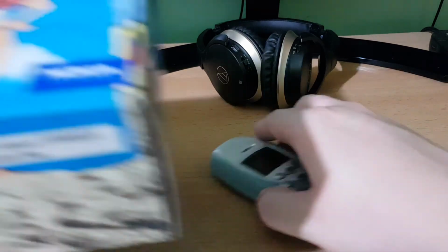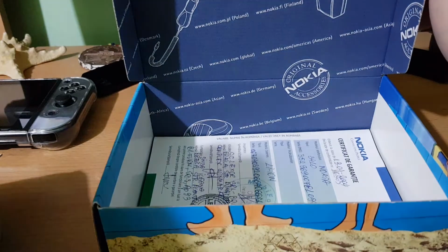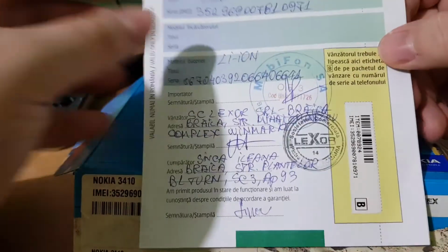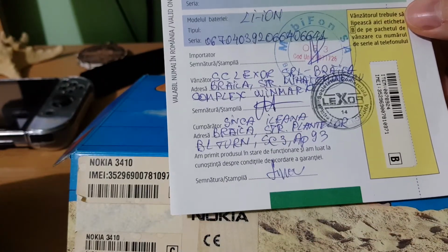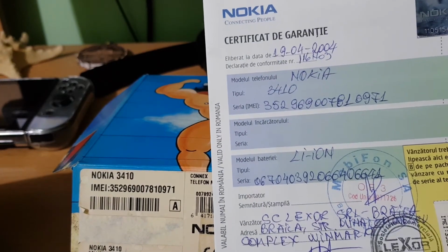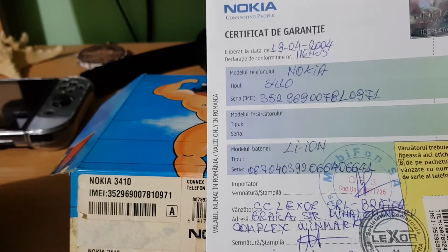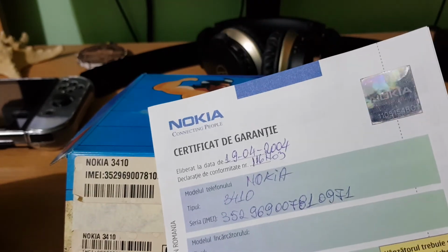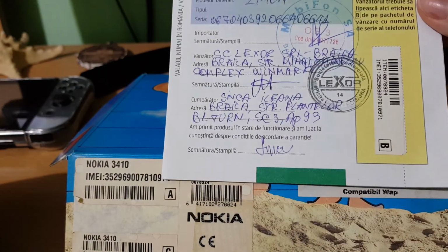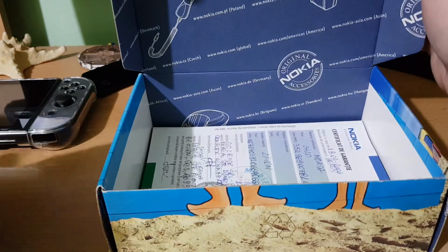Let me see, I'm so curious to see if I still have the... Oh my god, yeah, look here, I still have the warranty. This is the warranty, and the phone was bought on 19/04/2004 with the original Nokia sticker. You can see it shifted color, so I still have this one.